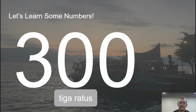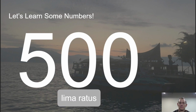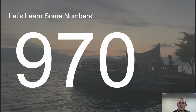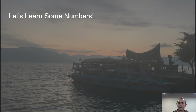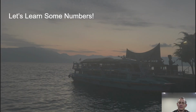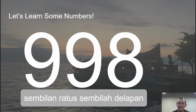Tiga ratus, bingo. And next, lima ratus, perfect. Sembilan ratus. Number is this. Sembilan ratus tujuh puluh. Sembilan ratus sembilan puluh. Sembilan ratus sembilan puluh berapa? 8, right?